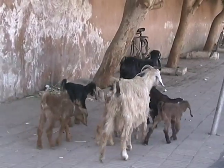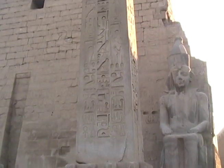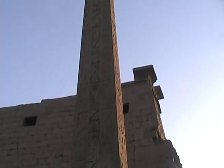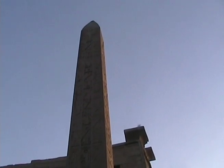This is at the Temple of Karnak. We have a herd of goats going by. 14 kings ruled Egypt from Luxor: Ahmose, Amenhotep I, Thutmose I, Thutmose II, Hatshepsut, Thutmose III, Amenhotep II, Thutmose IV, Amenhotep III, Amenhotep IV Akhenaten, Smenkhkare, Tutankhamun, Ay, and Horemheb.